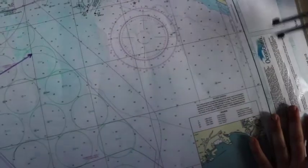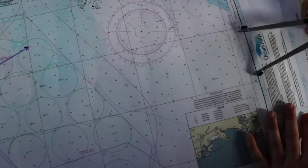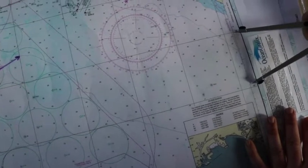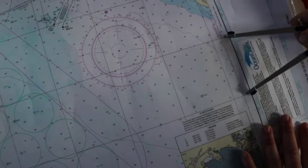When using distance on a chart and on a boat, you use something called a nautical mile. This is actually a little different than a normal mile because it's a little longer. How we get this measure is with our latitude lines. If you take 1 degree of latitude, it's a very large amount of space, and you divide that up into 60 units, or minutes. Each minute of latitude is 1 nautical mile.